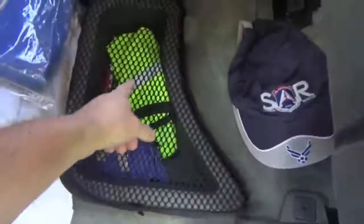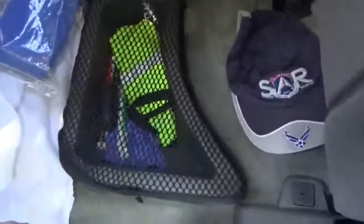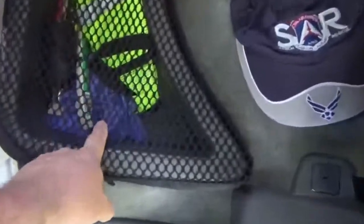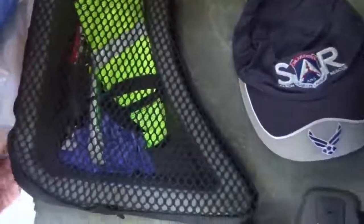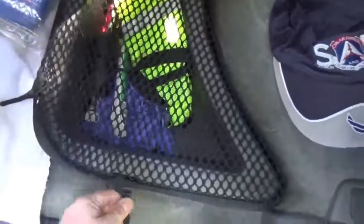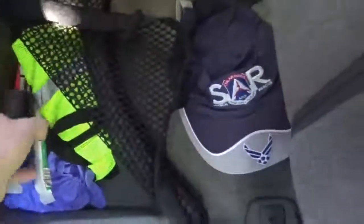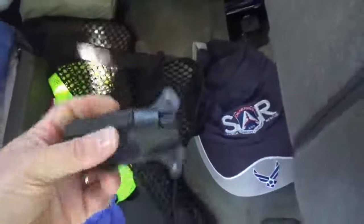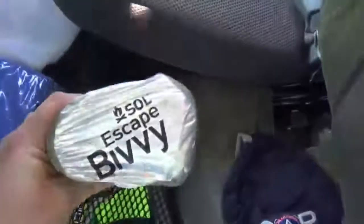Got an extra hat. Got a safety vest, traffic vest, if I have to get out and work on my vehicle, or if I have to get out on a wreck or whatever. I have a bunch of gloves down there for first aid, trauma, stuff like that. Right here, let me just open this up so you can see a little better. I have my wiring pin for my trailer hitch. I have a couple of light sticks in there. And then right here is just a SOL escape bivvy. These things are awesome. So we'll go around to the other side. I'll be right back.